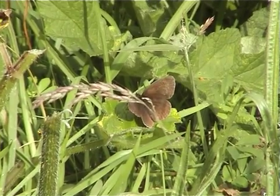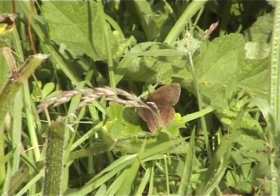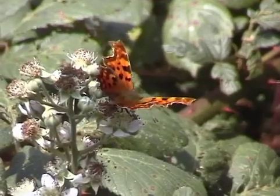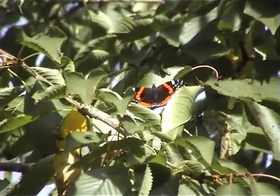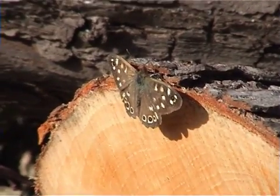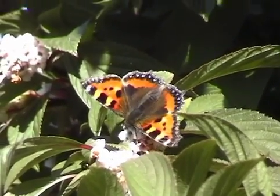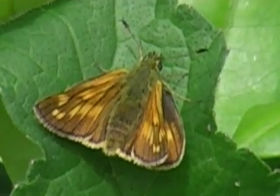Many butterflies enjoy the vegetation round the lake, looking for nectar and suitable plants to lay eggs on, like this meadow brown, the comma, a red admiral, speckled wood, a small tortoiseshell, and this skipper, which looks like a moth but is a butterfly.